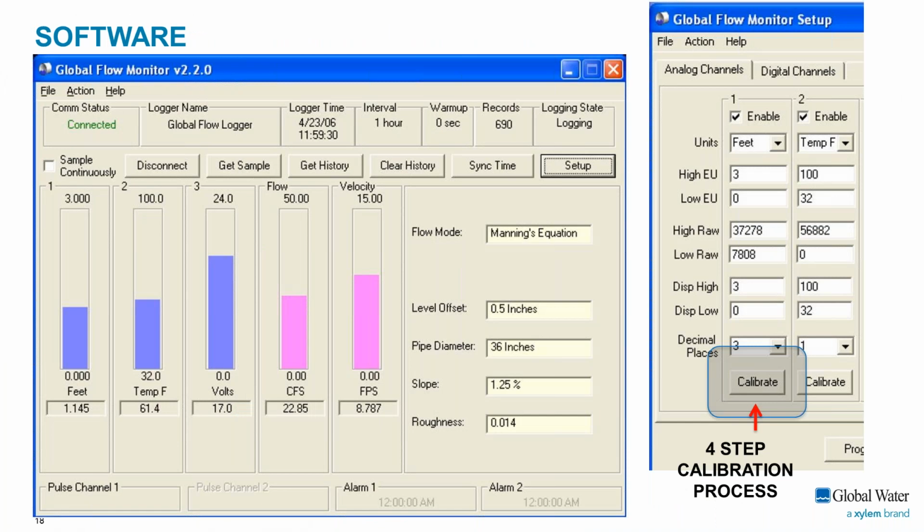This is a quick picture of the flow monitor software, which is very close to the WO16 software. With the WO16, you're just going to have access to water level. Going from left to right, you can see here we have channel 1. At the top here, we have 3 for 3 feet. So this particular transmitter is going to read 0 to 3 feet, and we're displaying here 1.145 feet of water level. Next to that, we have the temperature option turned on, so we're reading 61.4 degrees temperature.